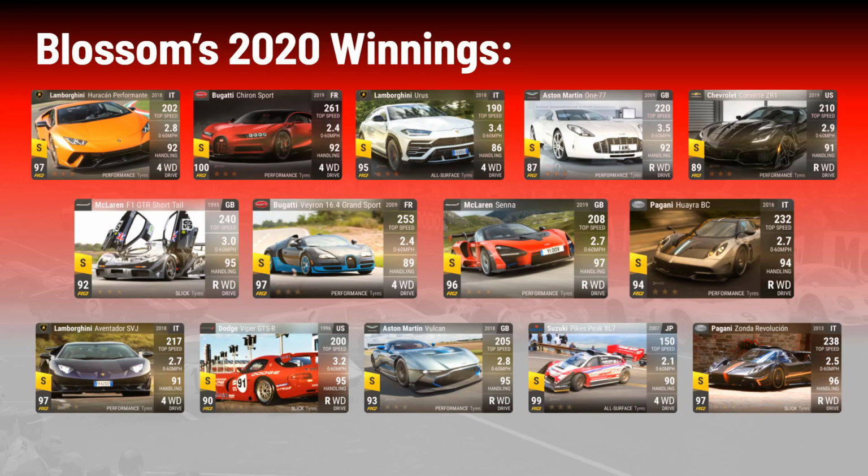There you have it, guys. Those are the prize cars that I won in 2020, not including the MG Metro and obviously the Miura SVJ and the Titanium Pack, which were all honorable things that I won in the year. But these were all the legendary prize cars I won in 2020.